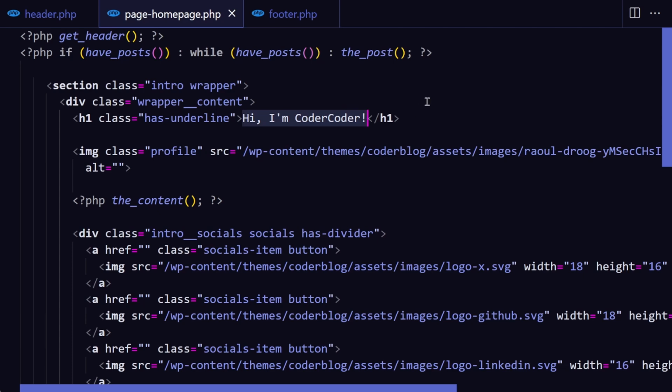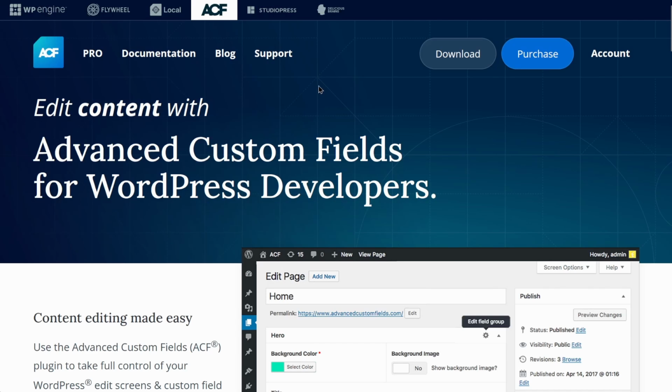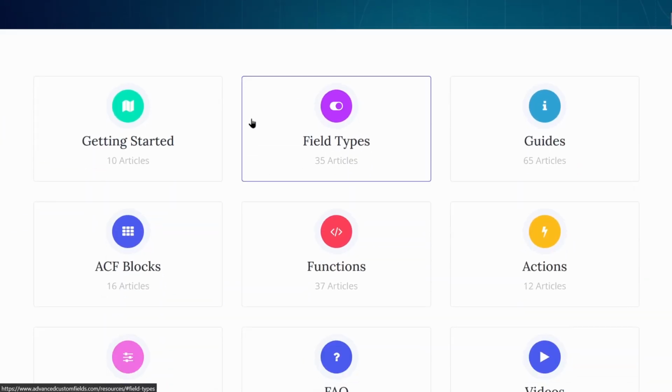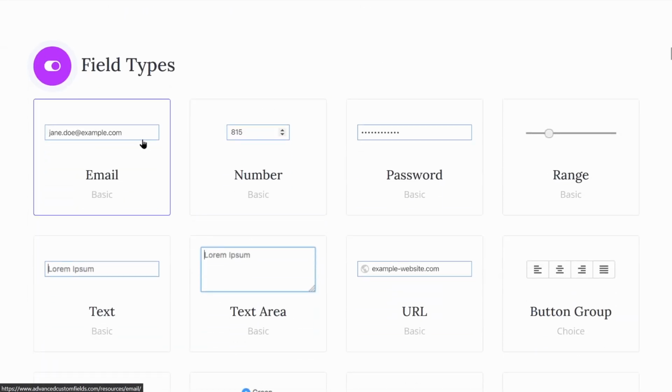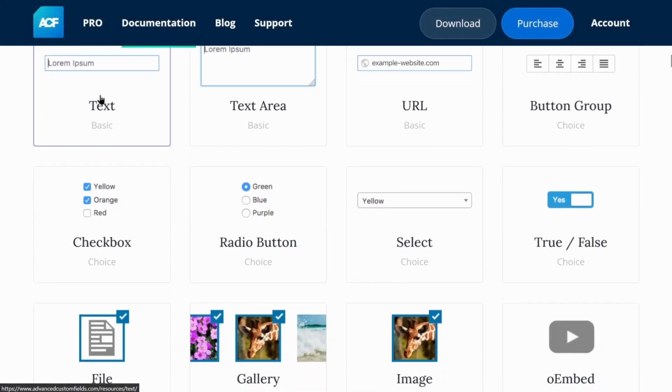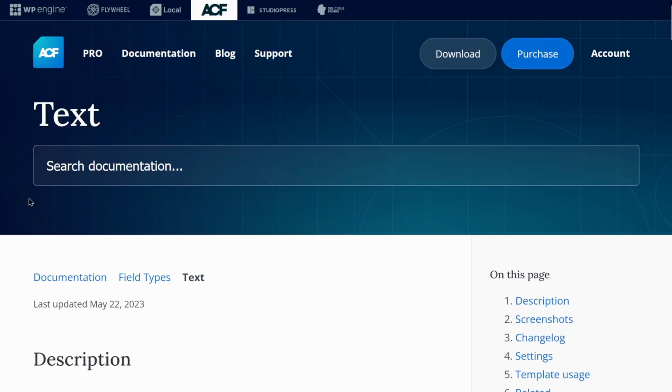Well, fortunately, ACF has really good documentation. So if you go to the ACF website, we're going to go to the documentation here, and we can get code examples for every field type. So let's go to the field types, and then we want to look for the text field, which is what we made the homepage title. So let's go there.